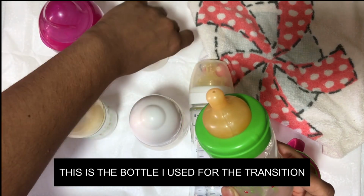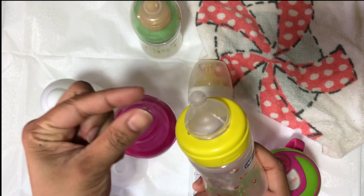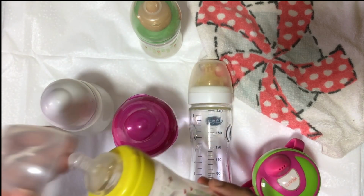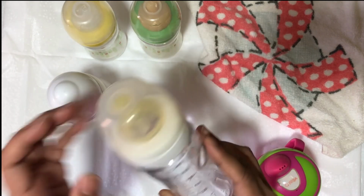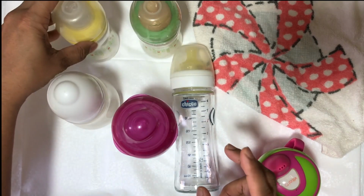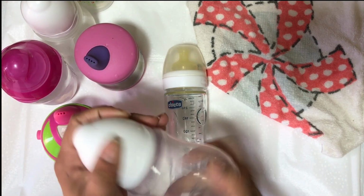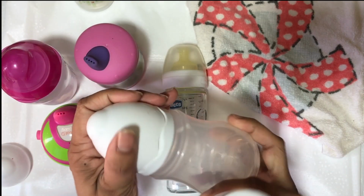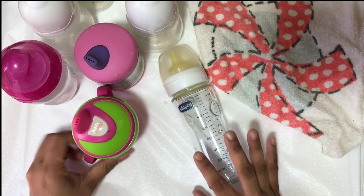After I introduced her to the bottle, then I started using the soft silicone. But I used the same shape of nipple. I just changed the material, but it's almost the same nipple. Same design, same pattern, just the material is different. And always try to get silicone teats because silicone tends to last longer than latex. To be very honest, latex is not that convenient, but I used it for the smooth transition. The latex nipple tends to crack easily, so it's convenient to have the soft silicone all the time.